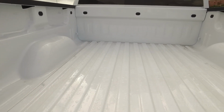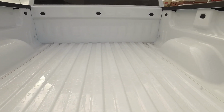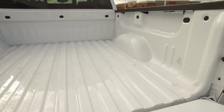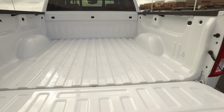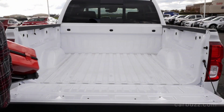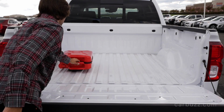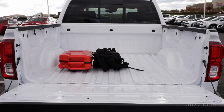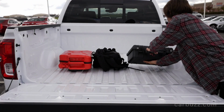Now, this is the 5'8" bed. Again, this is the short bed. You also have the standard, the regular, and extended. You can really play around with the configurations, like I said, again, of the truck. Not just the trim packages, too, just to find the ideal one for you. Now, the box cargo volume here is 53.4 cubic feet.